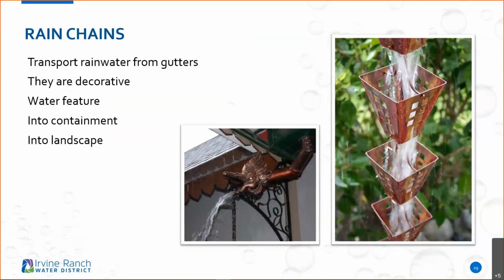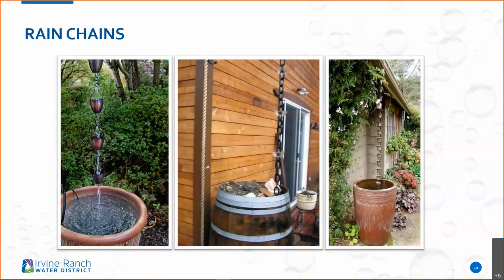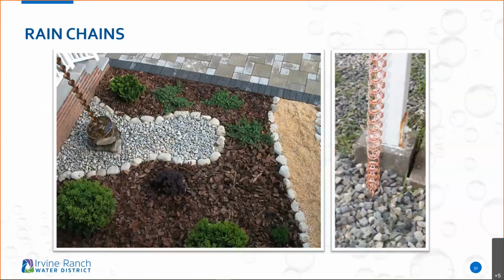Rain chains, to get that water into our landscapes, I love incorporating beautiful rain chains. They look gorgeous, but they can also help get that water from the roofs and from our gutters. You can collect it in rain barrels or pots, as you can see here, or you can have it go into the landscape and utilize stone rocks to slow down that water and spread it throughout the landscape. We don't want that.